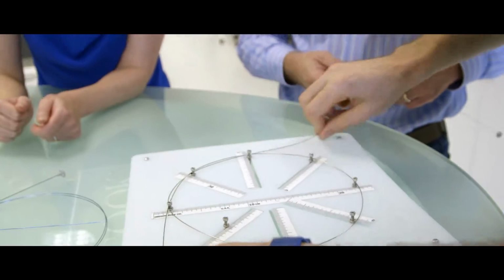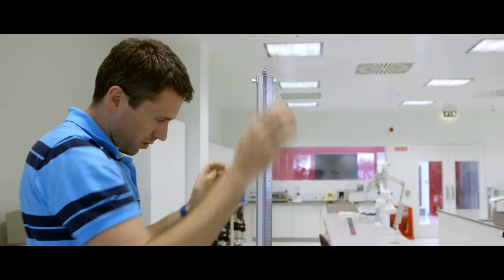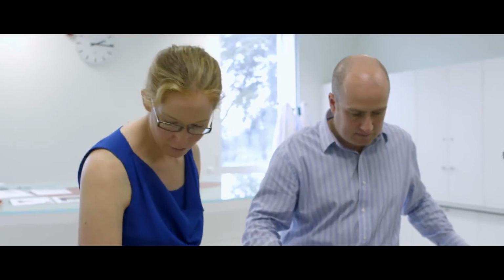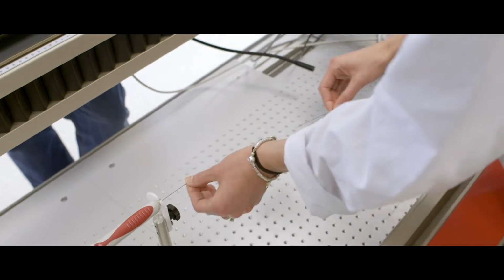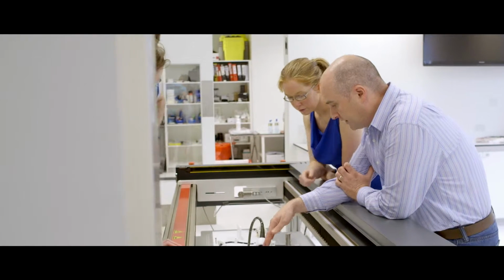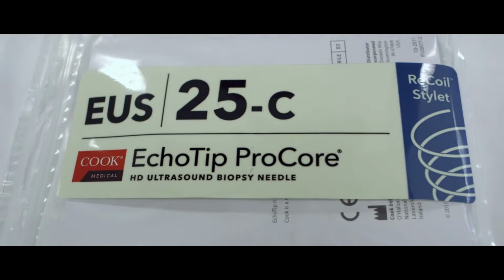And the solution we came up with? A stylet that naturally recoils is not rocket science, but it can make the procedure less stressful and faster for the nurse. Which means that the patient is under anesthetic for a shorter period of time. We all know that's a good thing.